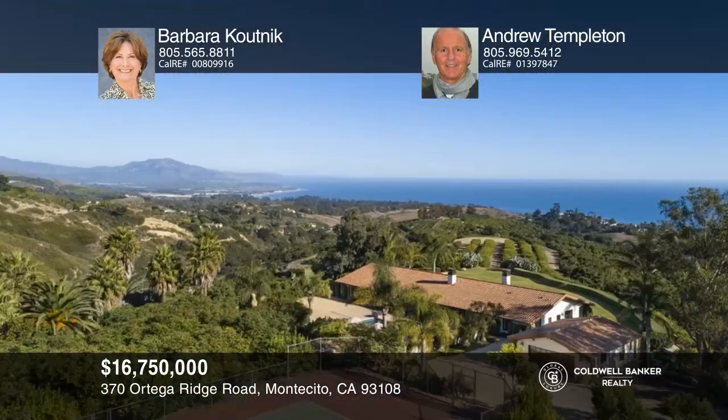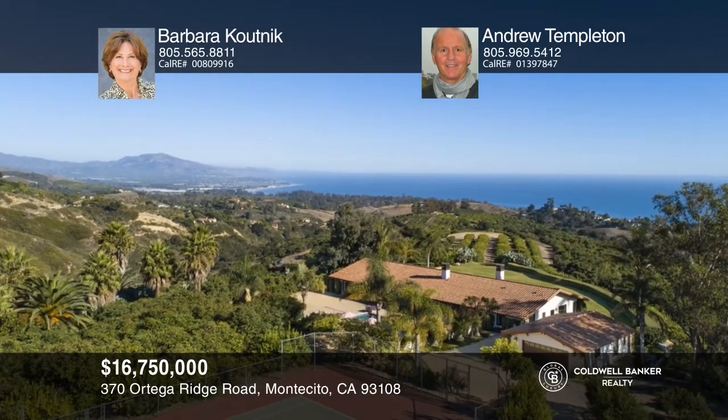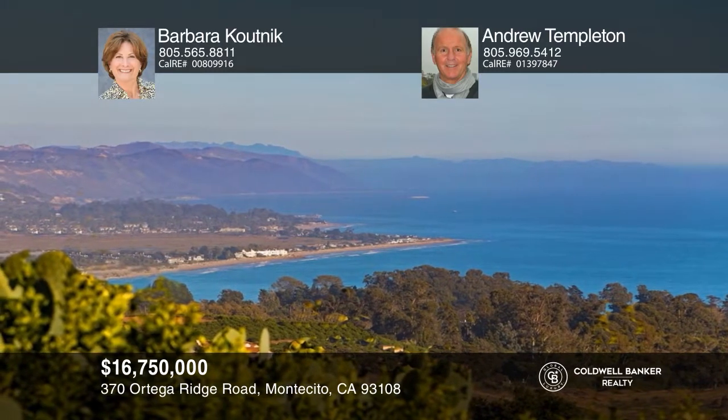The spacious courtyard entry has a large swimming pool with spa, open and covered patios, and a tennis court. The ranch maintains the Williamson Act Agricultural Preserve status, which allows for a low property tax basis. Come see it in person with Barbara Kutnick and Andrew Templeton.